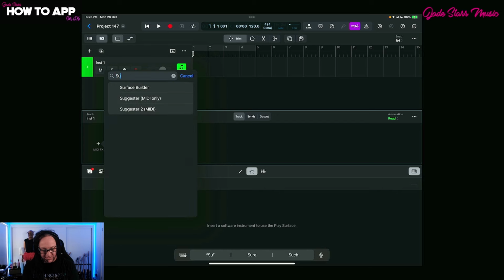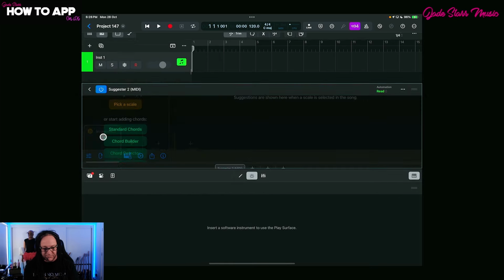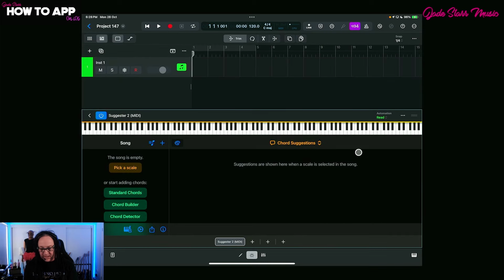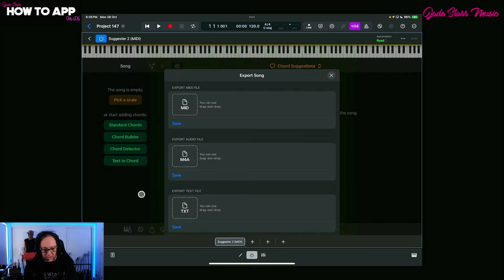So we'll just do a search for Suggester to load this up. It's now loaded. We'll make it full screen. We'll get rid of this down the bottom here. Let's make it full screen. Now I want to import again what we just made. So here's our song. Oh, we don't want to do that.